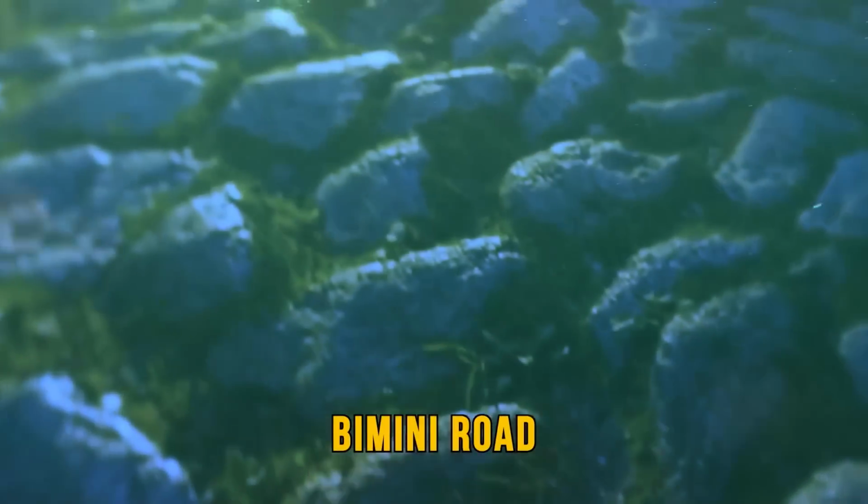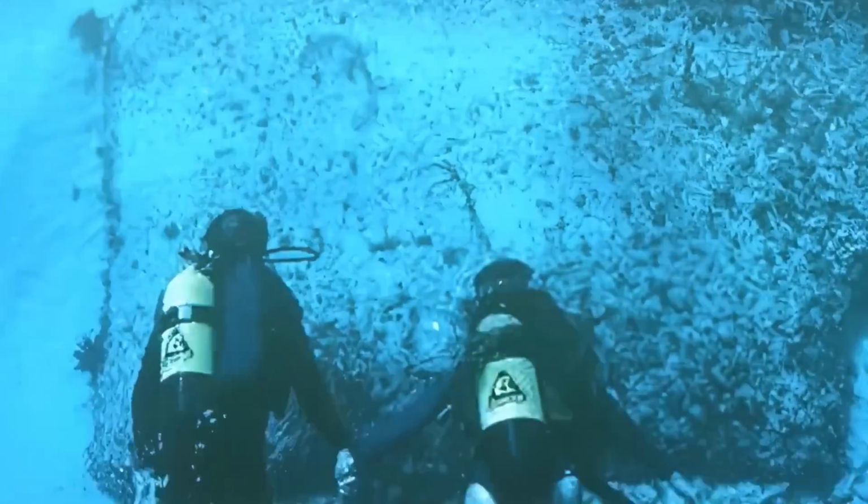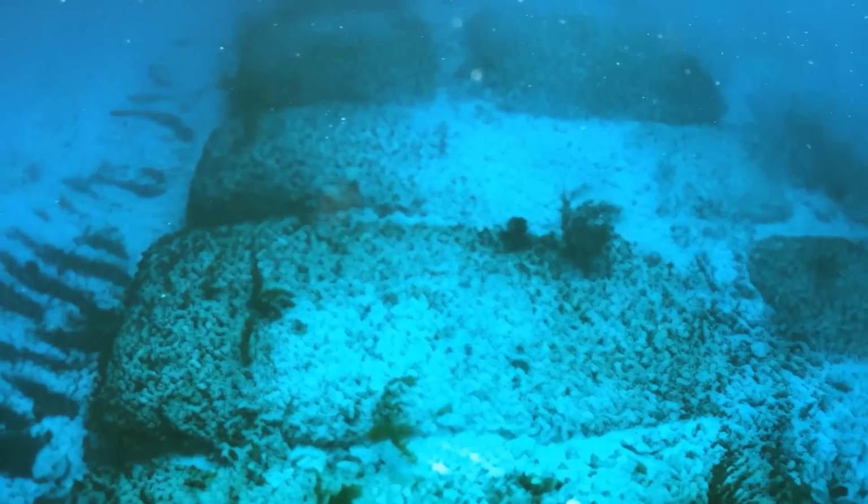Could Bimini Road be a trace? In 1968, a diver found strange stones off the coast of North Bimini Island in the Bahamas. The stones look human-made.